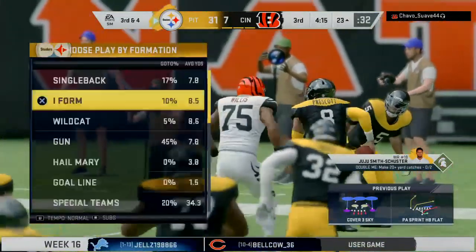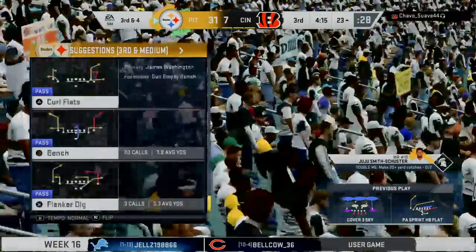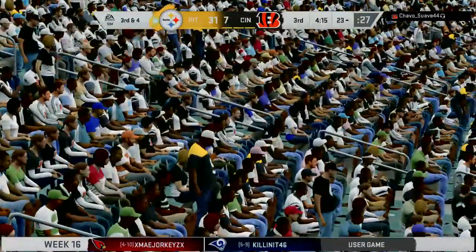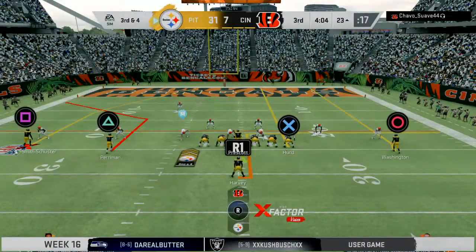How about a tip of the cap to the defense? They're working against a very mobile quarterback, but all day long they've kept him under wraps. And on that play, they held him to a short gain. And a nickel look here for the Bengals as they try to defend this on 3rd.